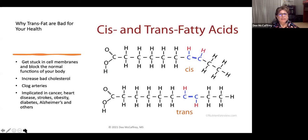Let's talk a little bit about the trans fats. This is sort of the key of why trans fats are not healthy for us. So why are they bad?